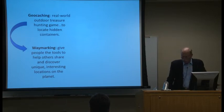Waymarking was a closer match in that it is, quote, a way to mark unique locations on the planet and give them a voice. Waymarking is the tool set for categorizing and adding unique information for a location. The goal is to give people the tools to help others share and discover unique and interesting locations on the planet, end quote. More information on waymarking is available at waymarking.com.